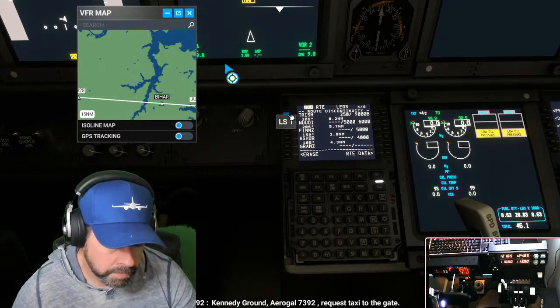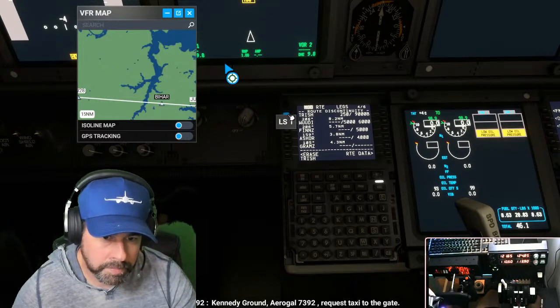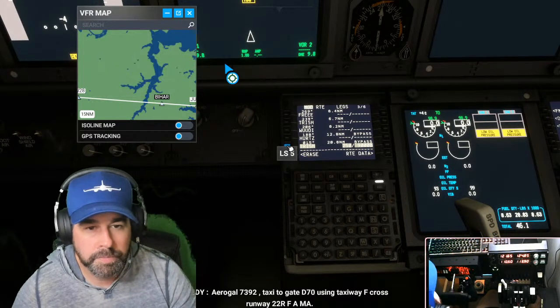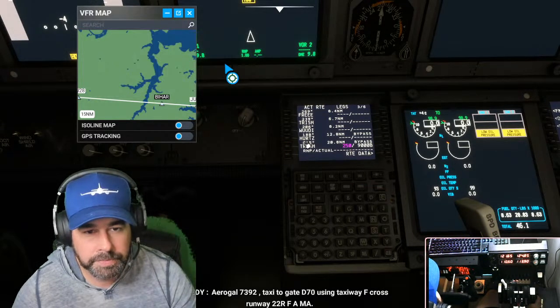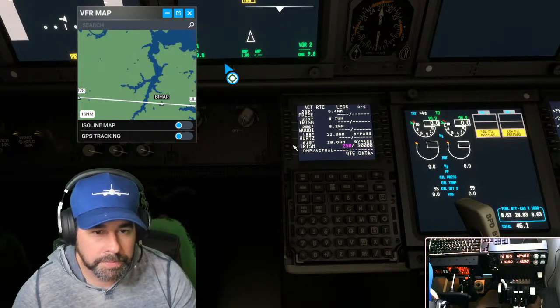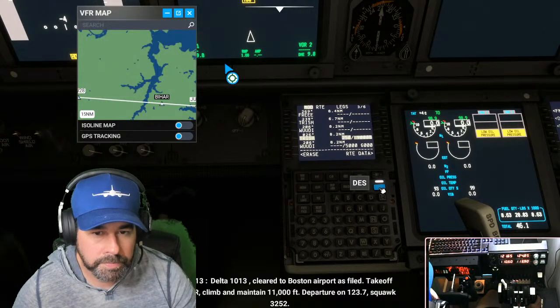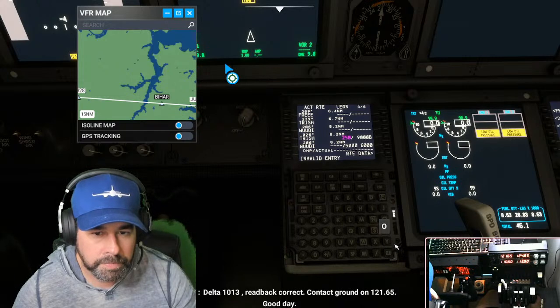Kennedy Ground, Aerogal 7392 request taxi to the gate. Aerogal 7392, taxi to gate Delta 70 using taxiway Foxtrot, cross runway 22 right, Foxtrot Alpha Mike Alpha. These are double. Delta 1013 cleared to Boston Airport as filed. Takeoff runway 4 right, climb and maintain 11,000 feet. Departure on 123.7, squawk 3252. Delta 1013, readback correct. Contact ground on 121.65. Good day.